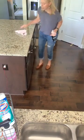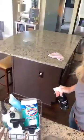I do my countertops every day. I don't keep a bunch of clutter on my countertops. I work really hard to keep my countertops clutter free.